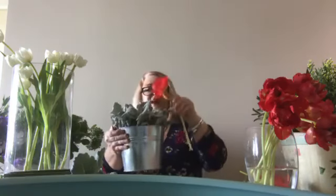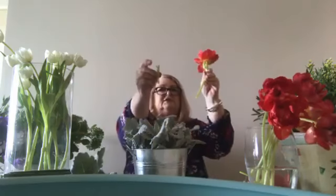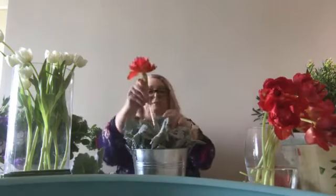Now, these stems aren't going to go to the bottom of the tin. They're going to be held up by the foliage. So I'm going to cut these about that long, whatever that is, probably 5 centimetres. And I'm going to pop this little one right in the centre. Now, like I said, these tulips are getting old, so their stems are getting really brittle. So when you're doing this, just be careful that you're not being too tough with them.